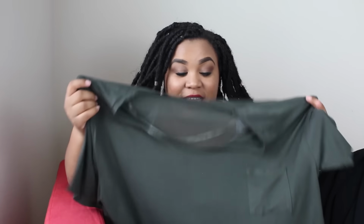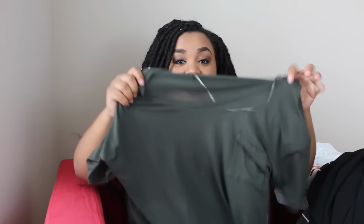Look at this. This shirt is perfect. I love the color. I seriously love this olive color on my skin tone. And with the dark lipstick, it just pops. So this is from Cotton On. This isn't a large. So I don't know what their sizes are at Cotton On, but I just saw it and I was just like, this looks good.